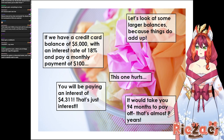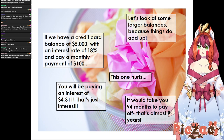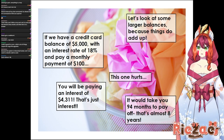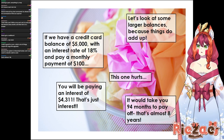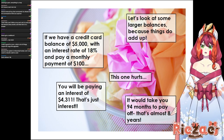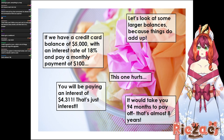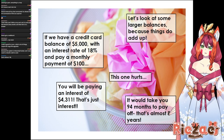Your balance was $5,000, and this is assuming you add nothing else to that card to compound the interest and add to it. Your interest almost totals what you spent. It would take 94 months. That is 7 years and 10 months to pay that off. 7 years.